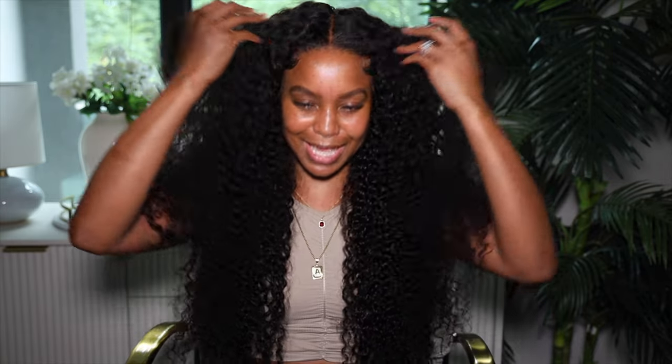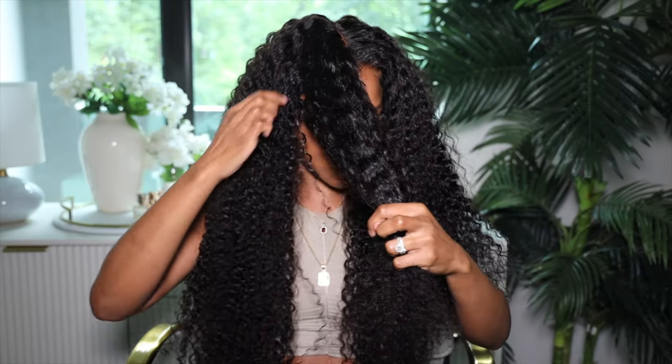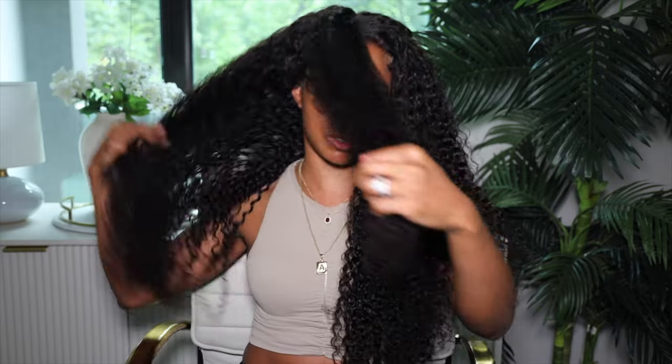So, this is what it looks like if you were to just wash and condition the wig. Don't add any mousse to it, just apply the wig and go. I do wanna add some layers to it. Y'all know I'm not the best at adding layers, but I'ma do it. I want some layers in the front. I want this hair to look big, big.